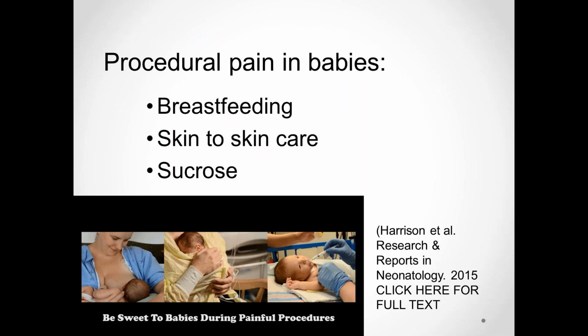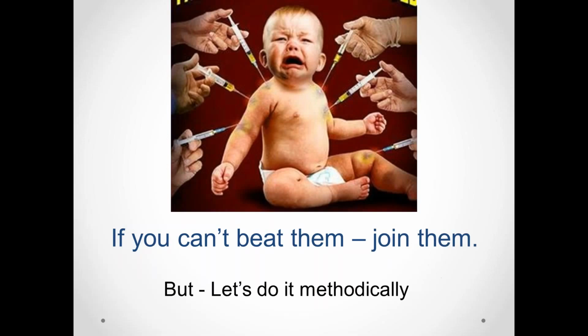And for neonates, there are also a lot of guidelines and systematic reviews now. In a nutshell, the three most effective ways to treat pain are breastfeeding. If you can't use that, skin to skin. If we can't do that, if there's separation of the baby from the parents, using small amounts of sucrose.